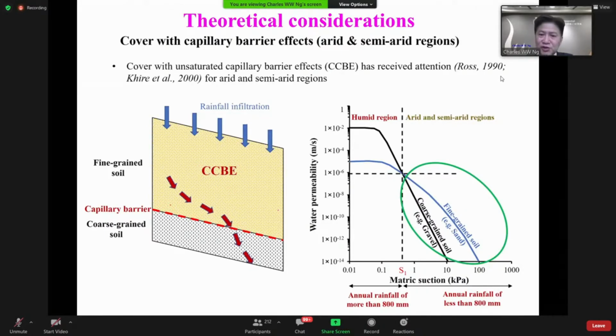So the question is, can we use this characteristic to form a new all-weather final cover? For this case, obviously it cannot be done, because when there is any rainfall over 800 mm, of course, the number 800 or 700 or 900 is just for illustrative purposes, then this CCBE two-layer system will break down. It will not work for humid regions like Hong Kong, Singapore, Malaysia, and the southern part of China. So what can we do?